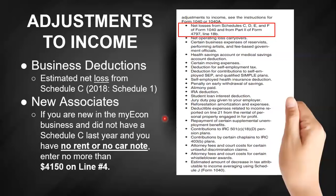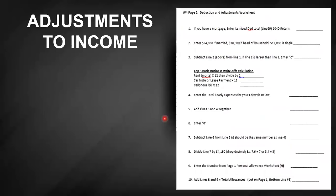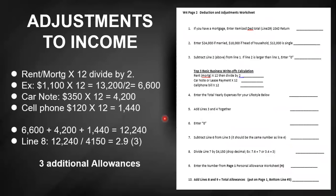$4,150 on line 4. Now, what I have created is a supplement worksheet to make it easier for you to come up with your deductions. For line 4, instead of coming up with all the tax write-offs that you could qualify for, we're just going to stick to the top 3. So here's what we're going to do. We're going to ask you for your rent or your mortgage payment.